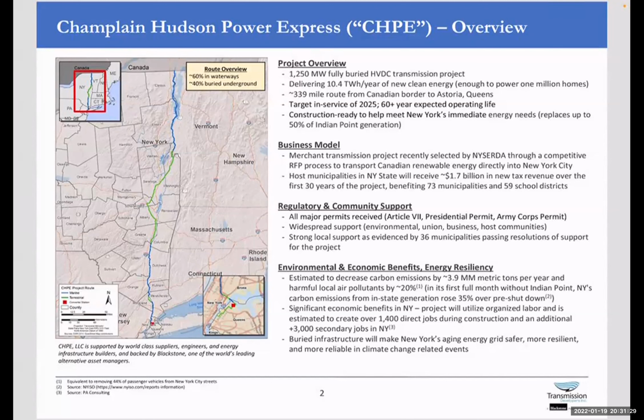And as we think about some of the things that have happened due to climate change recently in terms of the effect on the grid, not only in New York State but across the country, you can certainly see the benefit of having two things. One is a fully buried piece of infrastructure, and secondly, having the energy supply be far away from the city, so that any storm that's going to affect the city is very unlikely to also affect the supply source up in Quebec.